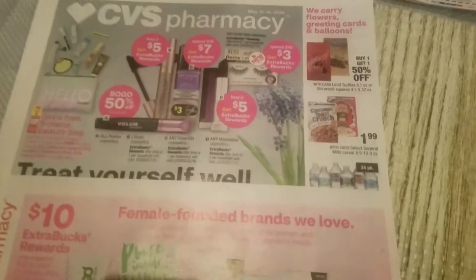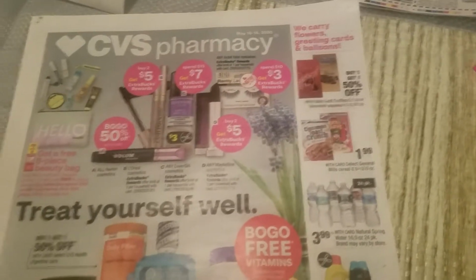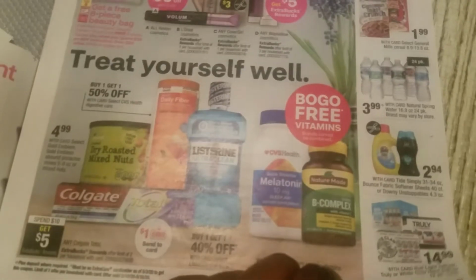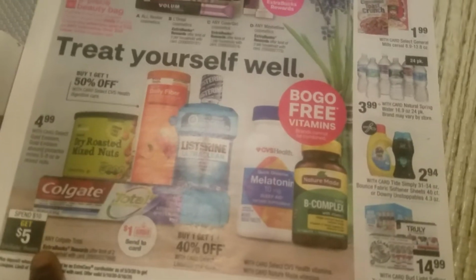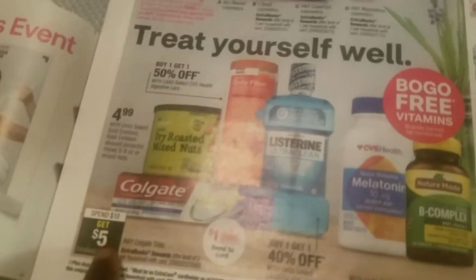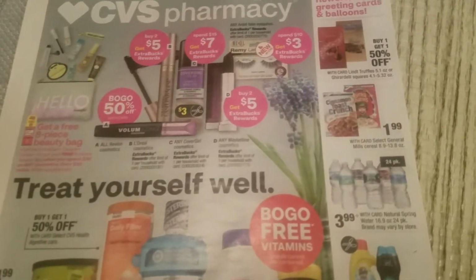Now, because I'm fairly new to the CVS couponing deal, what I like to do is once we get the papers on Sunday, I'll sit down and look at the paper, kind of like this, and then I spot things like this. So when it says spend 10, get 5, I had to learn this myself: you literally got to spend the $10 to get that $5 back, and that's after coupons and all that stuff.